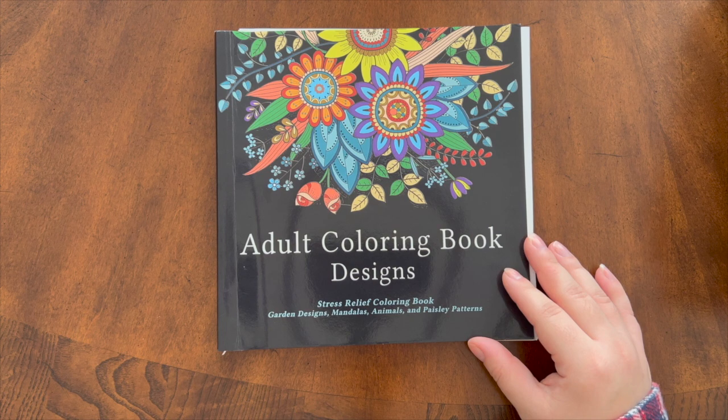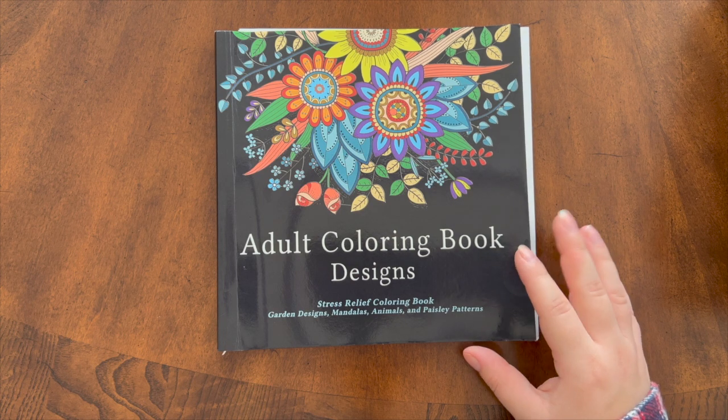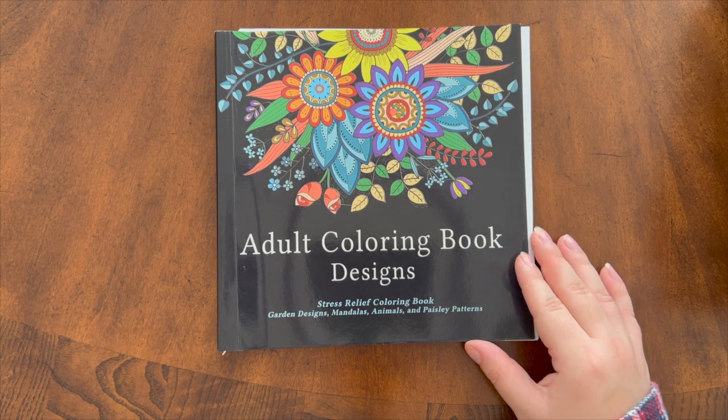We need gold. So I remembered that I had my Christmas decorations in the basement and that I also had gold decorations. So I was like, I'm just going to run downstairs, grab those decorations, and we can finish decorating the tree. So I go down to the basement, and as I'm digging around, I find this coloring book. I also found Prismacolors in the basement. I was like, how did I not know that I had owned Prismacolors before?